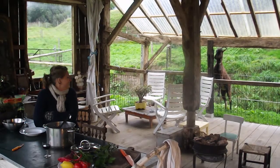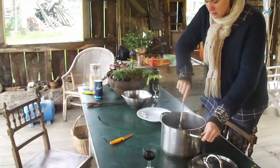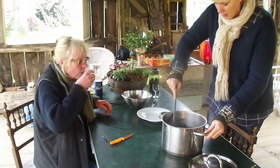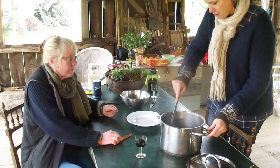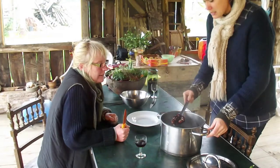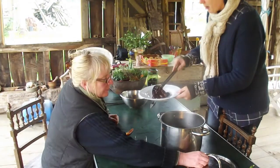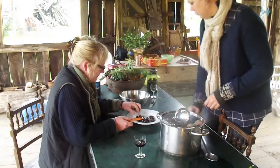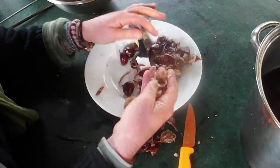Right, what are we gonna do, Hal? What we're going to do, we're going to peel these chestnuts. So they've simmered for 20 minutes and they're still in the hot water. And you want to keep it that way because it's the hot water that makes them a bit easier to peel. A bit. So with a slotted spoon, take your first lot into the bowl. Keep the heat in by putting the lid back on. And away we go.